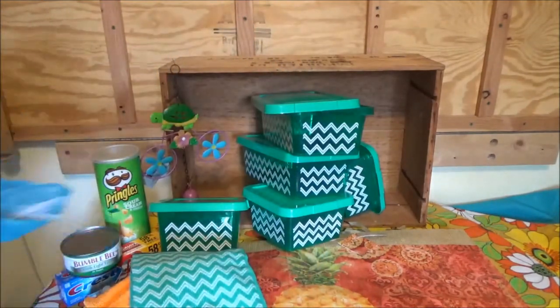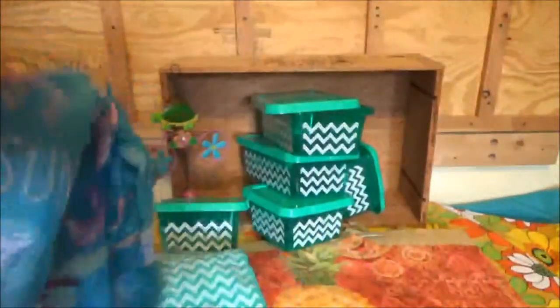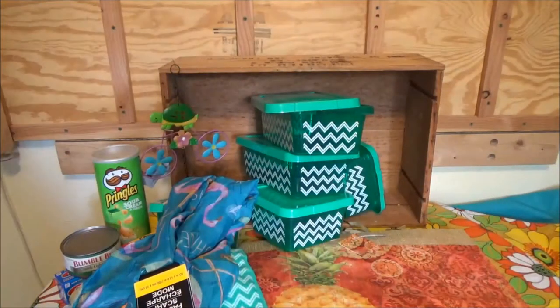And I also got a scarf. It has, I almost called them penguins, it has flamingos and ice cream cones and pineapples and hats, wide brimmed hats, beach balls, seashells. So cute. You have to look the Dollar Tree scarves over and make sure they're not snagged though.